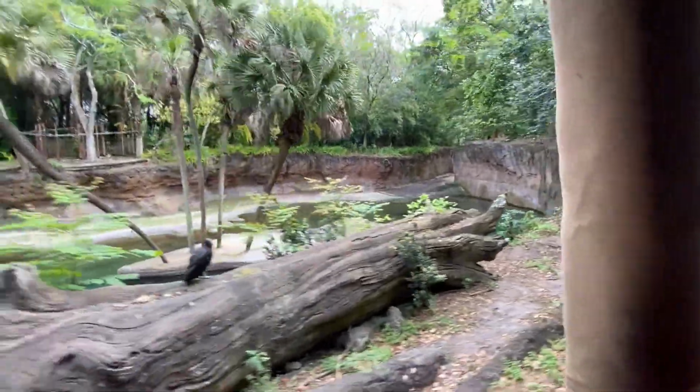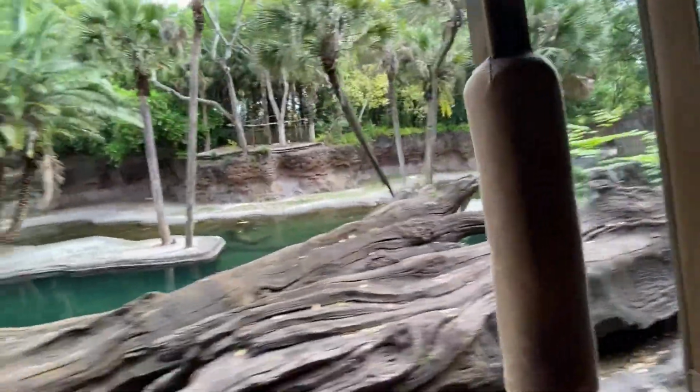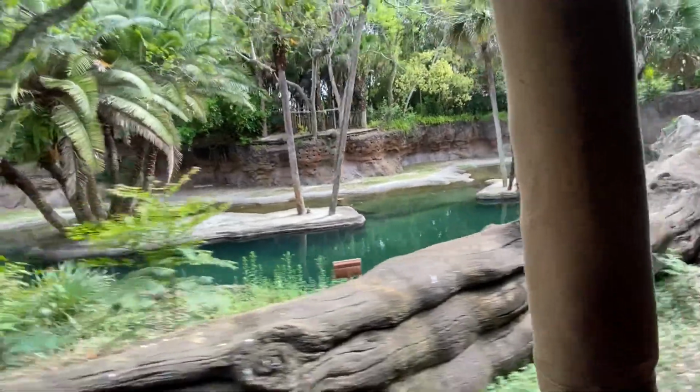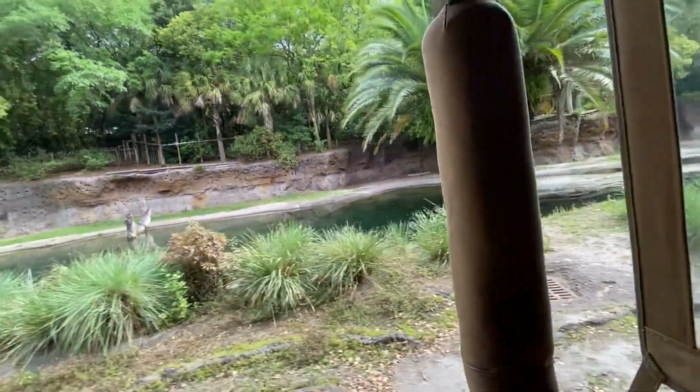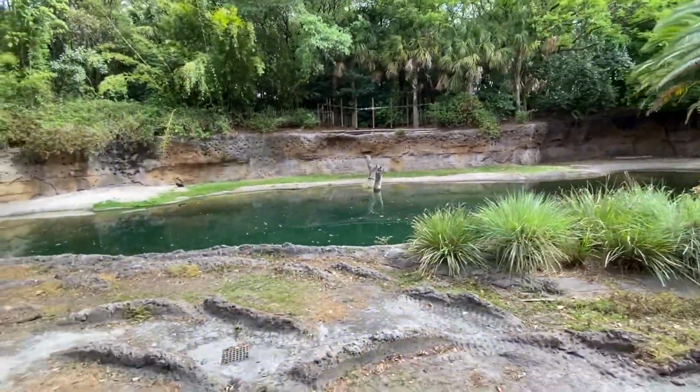We're going to get a little bit closer to see if we can find any more. They don't actually swim. What they do is sink to the bottom of the water and then walk along the bottom of the water. And they can even sleep under the water. They'll just naturally come up to breathe.